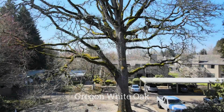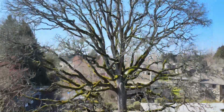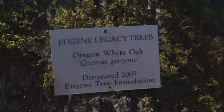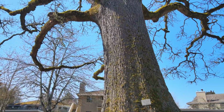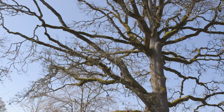This is an Oregon white oak that I nominated in 2004. Oregon white oaks are one of the signature trees in the valley. Quercus garryana, sometimes called Garry oak. It is a tree you see in the South Hills. There are still some remnants of what used to be the oak savanna.